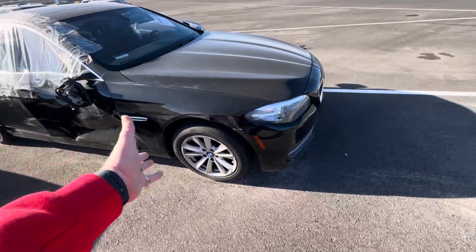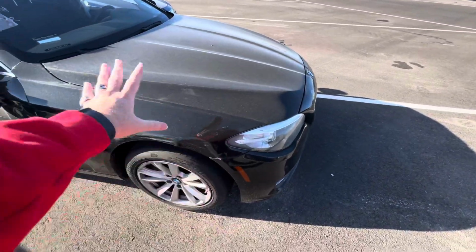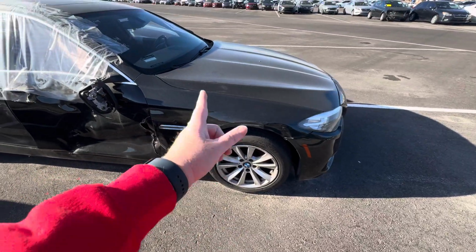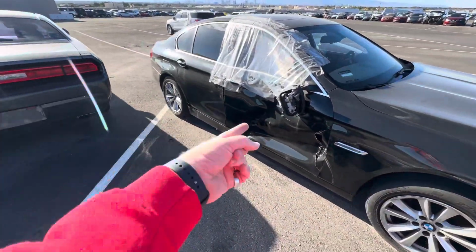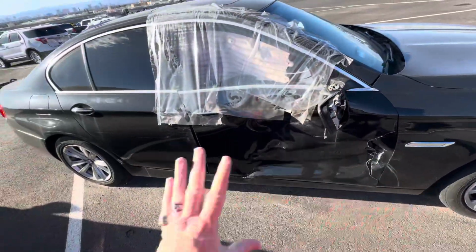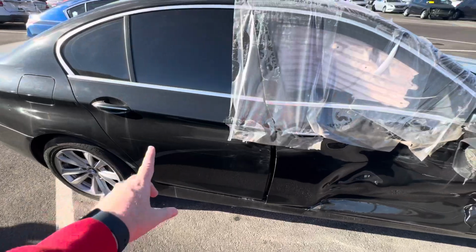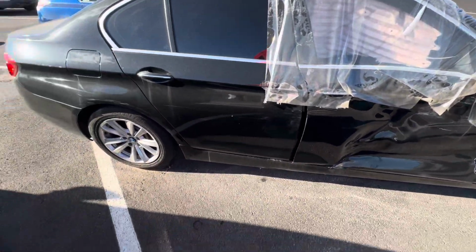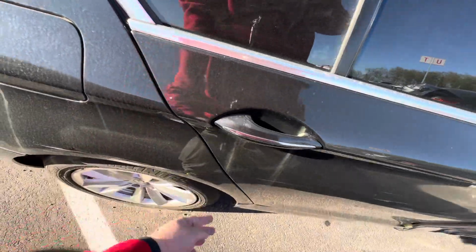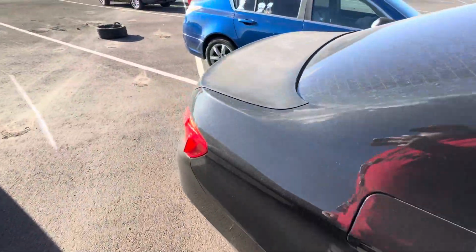And this car took a hit. Luckily, these fenders are very easy to get. There's no lights or anything on these because it's a 528. Fender is cheap. Door, not super expensive. You can get one with the mirror and everything already on it. Plug it up, keep it moving. This door is savable. You would need to paint it. Same thing back here. Do some light body work. Get them scuffs out. Paint the car. Probably going to be fine.